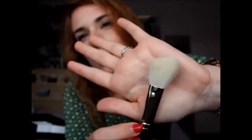I also got the 168, which is that one. I'll do a close-up, which is just a contouring brush, which is tapered here just to get in between the cheeks and stuff. And I got another 217 just because I take one to work as well, so I wanted to have a spare one for my house. So I only got these 3 brushes.